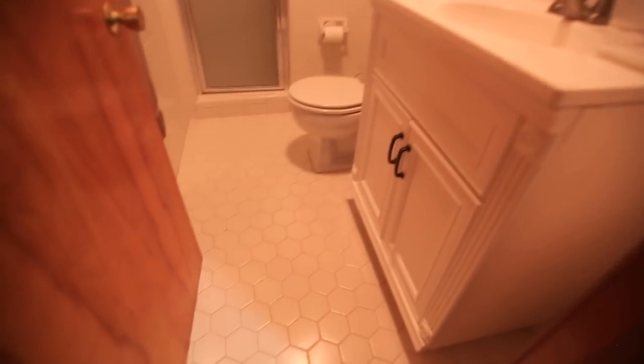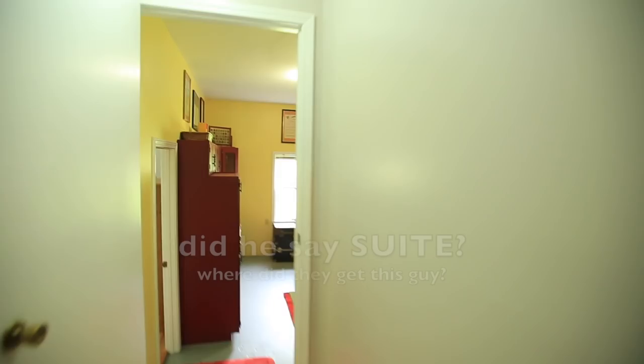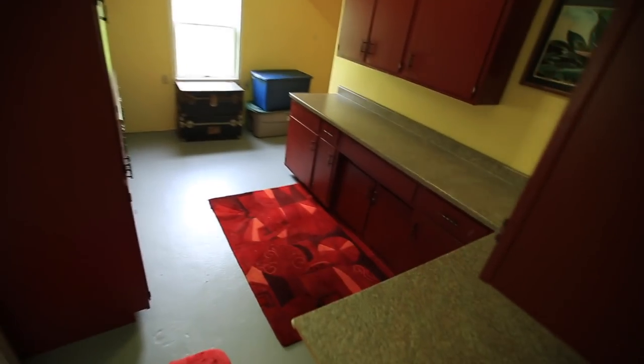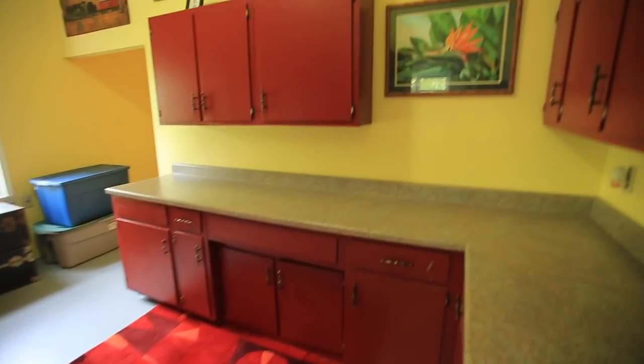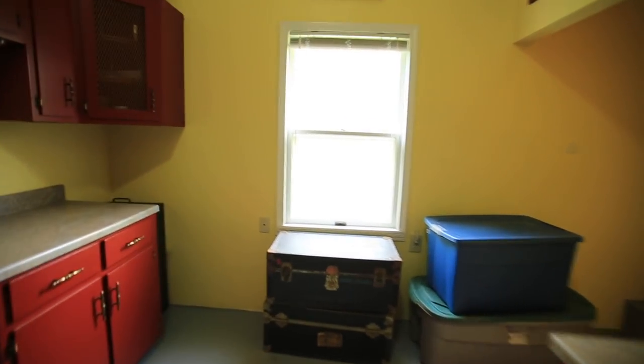All right, check this out. There's some old school tile. Here's a bedroom, another bedroom with a bath, and then of course the other bedroom with a bath. Pretty sweet. Now wait, check it out. Oh, what is this, a mudroom or something? This used to be the garage, and they've done a beautiful job of converting it.